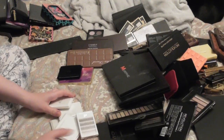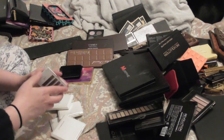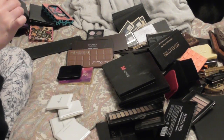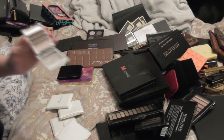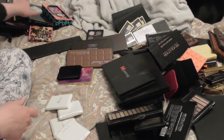Next up, we have my e.l.f. shadows. I have this little quad in the shade Tantalizing Taupes. I like these eyeshadows, they're really nice. I just don't really reach for them. They need a bit of a clean up. But they're nice neutrals. They'll be perfect for someone who's just starting out with makeup. So I am going to pass that along.